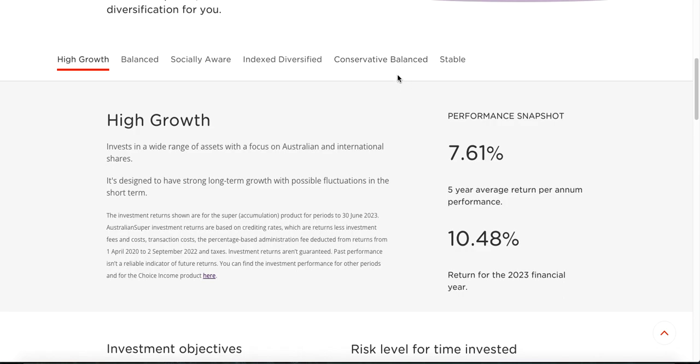They're not going to be in a conservatively balanced or a balanced option or in cash, because if you're 20 years old, let's say, a lot of people are retiring between the ages of 65 and 67. Whilst you can access your super at 60, not a lot of people are. But ideally, you would want to be able to access your super at 60.